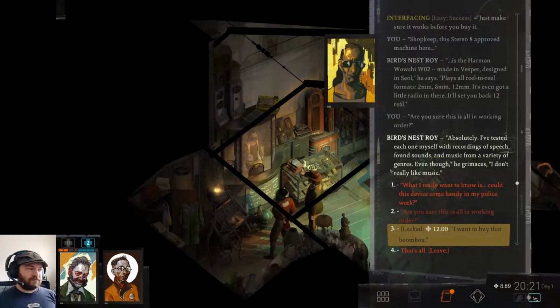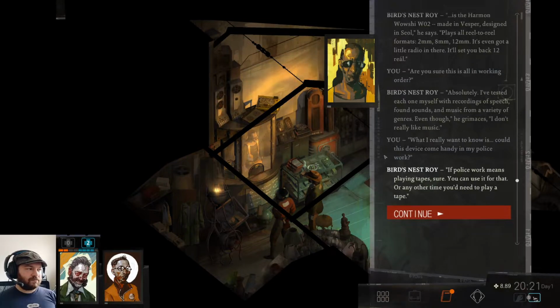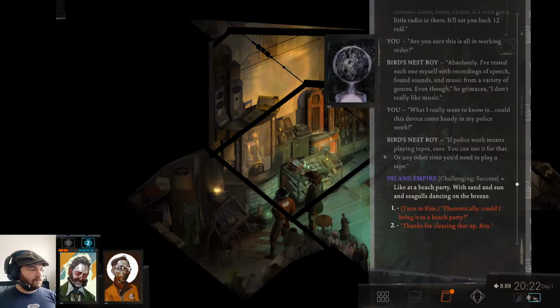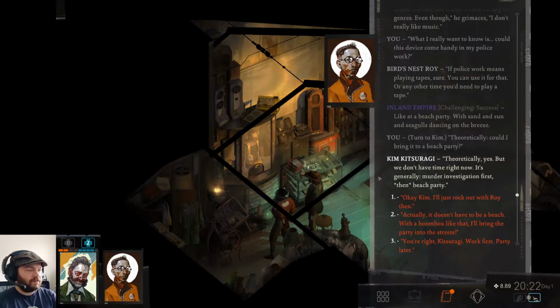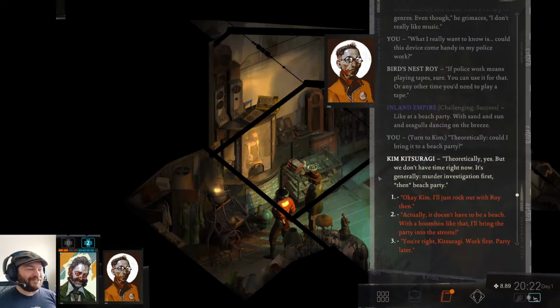What I really want to know is, could this device come in handy in my police work? If police work means playing tapes, sure. You can use it for that. Or any other time you'd need to play a tape. Like singing karaoke? Like a beach party. With sand and sun and seagulls dancing on the breeze. How do I not say this to Kim, given the opportunity? Theoretically, could I bring it to a beach party? Theoretically, yes. But we don't have time right now. It's generally murder investigation first, then beach party. Kim has such a dry sense of humor. I really appreciate it.